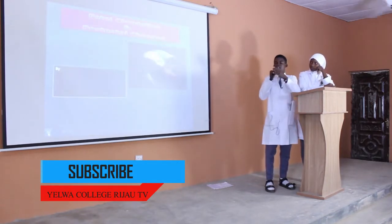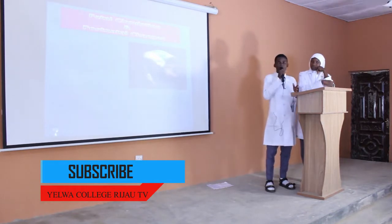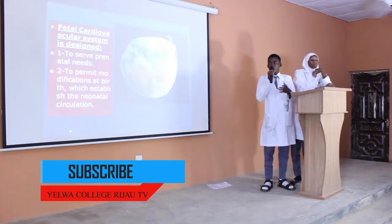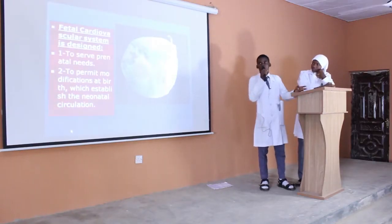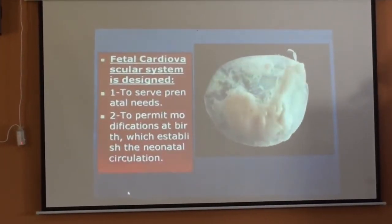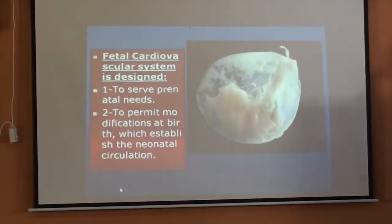Therefore, the placenta must receive the blood from the pulmonary artery. The fetal circulation is defined as a shunt-dependent circulation, that is, blood goes to the other parts of the body for circulation. The aim of the fetal cardiovascular system is, number one, to serve prenatal needs: glucose, amino acids, and oxygen. Then we also want to permit modification at birth, which establishes the neonatal circulation.